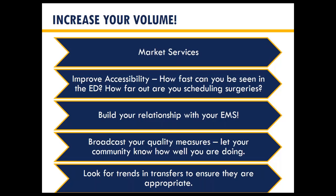Do you have a physician orientation process? When you get new physicians in your area, do you bring them in and do a formal orientation so that they are thoroughly aware of all of the services that you have to offer? And when you get new services, make sure you do a big marketing campaign about that service and the staff and physicians involved in that service.